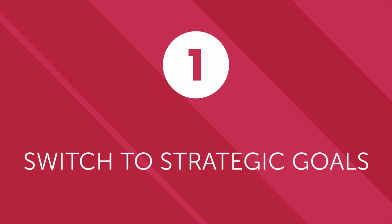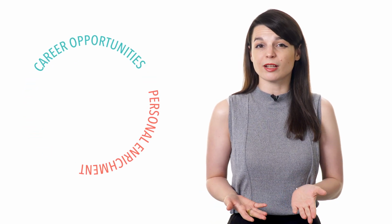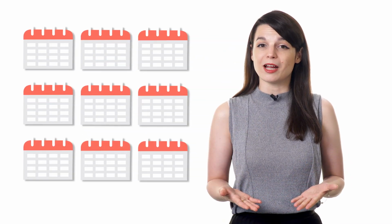First, switch to strategic goals rather than general internal motivation. People are motivated to learn a second language for any number of reasons, including personal enrichment, better career opportunities, or even meeting new people. However, unlike simpler goals, which may only take a week or 2 to complete, learning a new language takes time, and there will be occasional setbacks and failures.